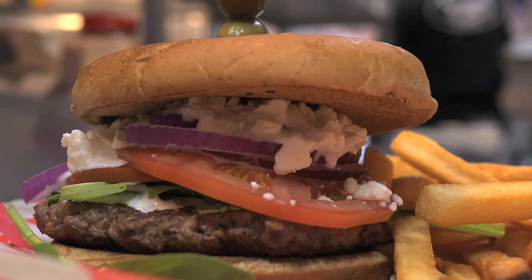Just has that different taste to it. Just has like a unique taste to it. Absolutely. That's delicious. Wow.